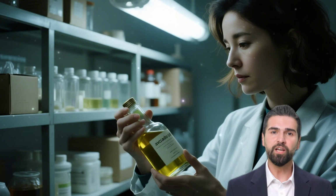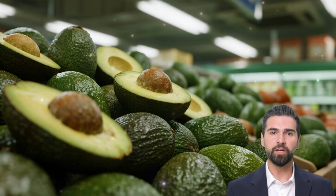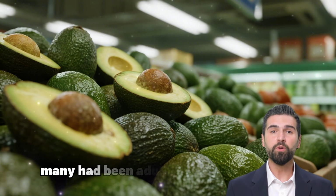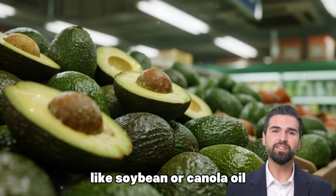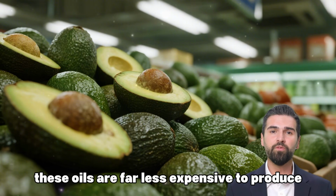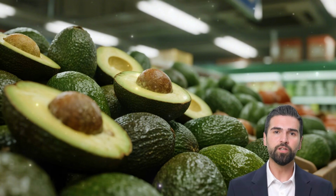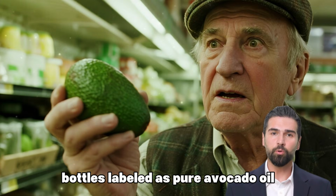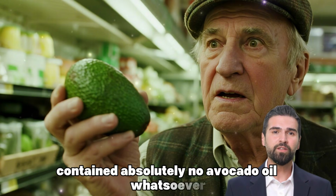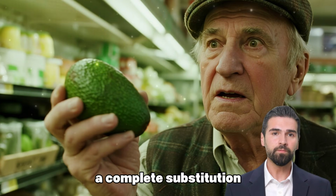Even more shocking was the finding that 82% of avocado oil samples tested in the study were not pure. Many had been adulterated with cheaper vegetable oils like soybean or canola oil. These oils are far less expensive to produce and can drastically increase profit margins for dishonest suppliers. In some cases, bottles labeled as pure avocado oil contained absolutely no avocado oil whatsoever, a complete substitution.